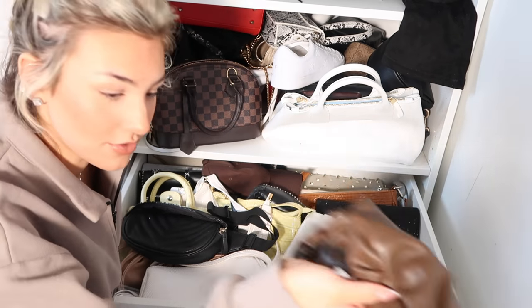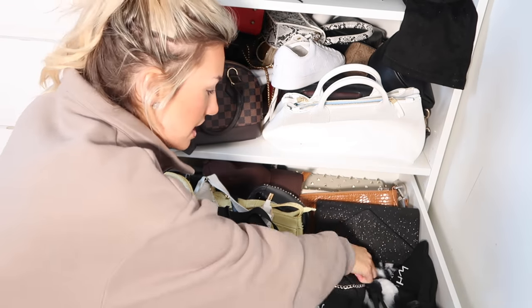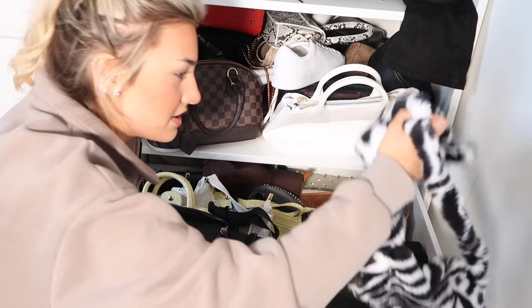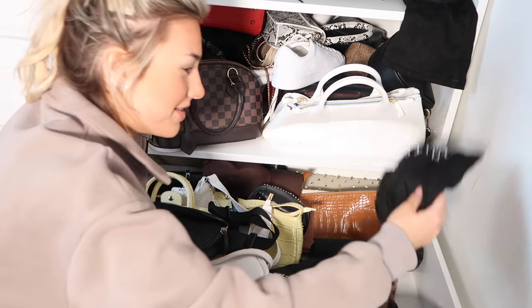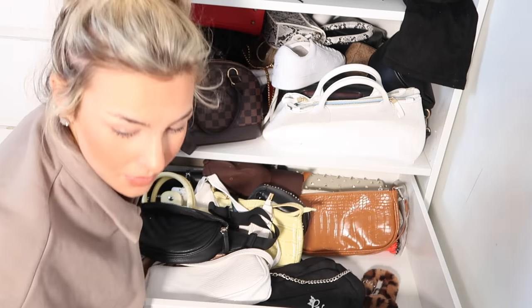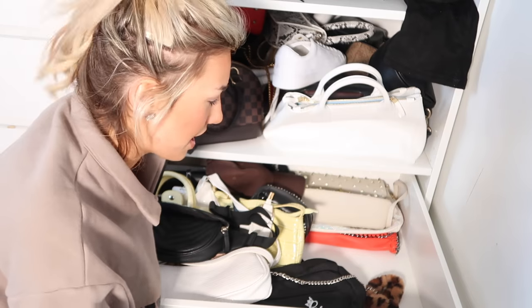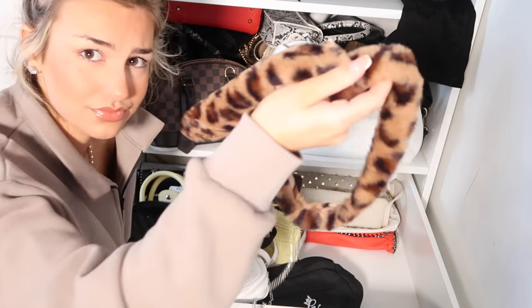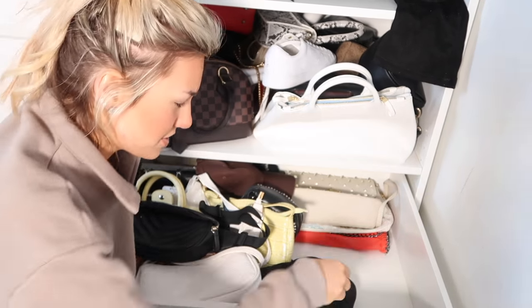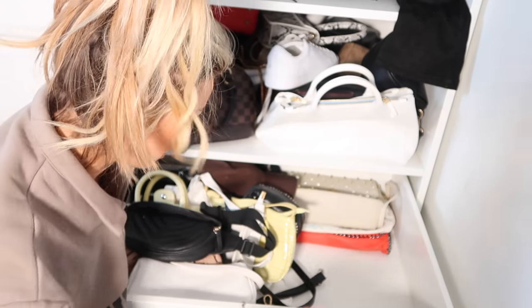These are not going, they're pretty little things, chocolate brown and white shoulder bags. I'm obsessed. I don't really know why I bought these, so get rid of them. That's just a little shoe bag. That can go, I'm not gonna use that. Defo keeping that, it's cute. Why don't I ever use that? Another one of these. What is wrong with me? Gym King bum bag, that can go.